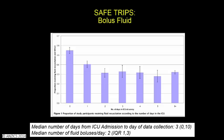So let's talk a little bit about fluid bolus therapy, and I'm going to show you just some data that's in the public forum already from the SAFE TRIPS study that was done almost, I think, 8 to 10 years ago. SAFE TRIPS was a cross-sectional study done across 400 international intensive care units, and it looked at how fluid boluses were given on one day. So it was a point prevalence study, and it documented the type of fluid that was given, but it also gave us some information about how fluid was given, and that's what we're going to just look at now.